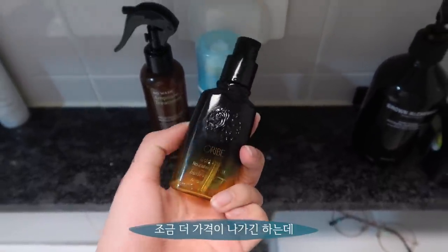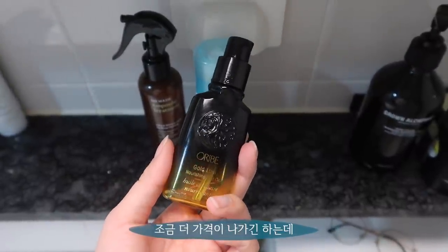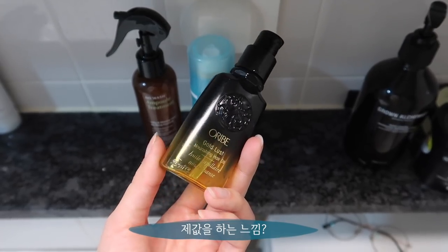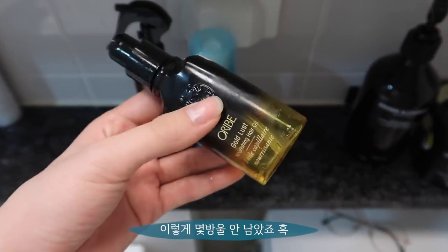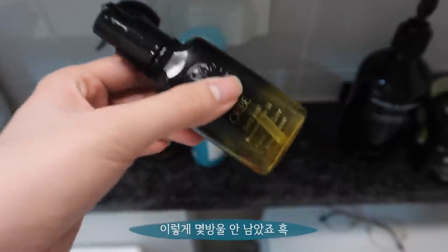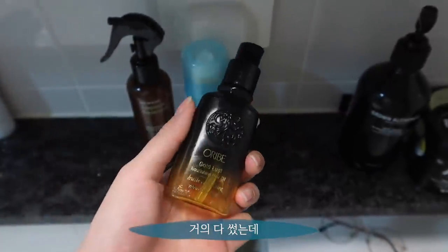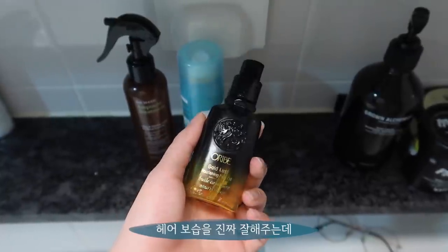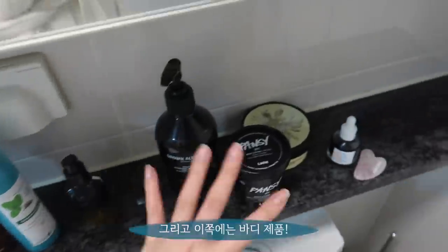Hair Oil. I do know that this is more of an expensive one, but I really love it. It is so worth the buck. So as you guys can see, I'm actually almost done with it. There's only a teeny tiny bit left, but the reason why I love this product so much is because even though it's really nourishing, it's light. And then here we have our body stuff.